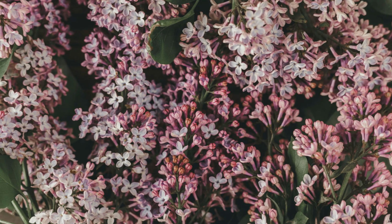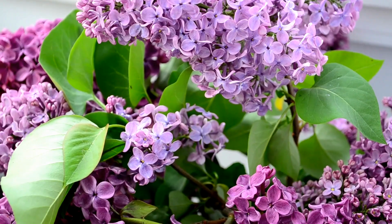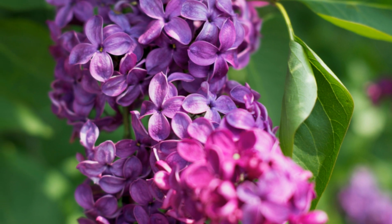However, not everyone has space for such a large shrub in their garden. Thankfully, plant breeders have developed more compact lilac varieties. These smaller types are ideal for urban gardens, courtyards, or even large containers.